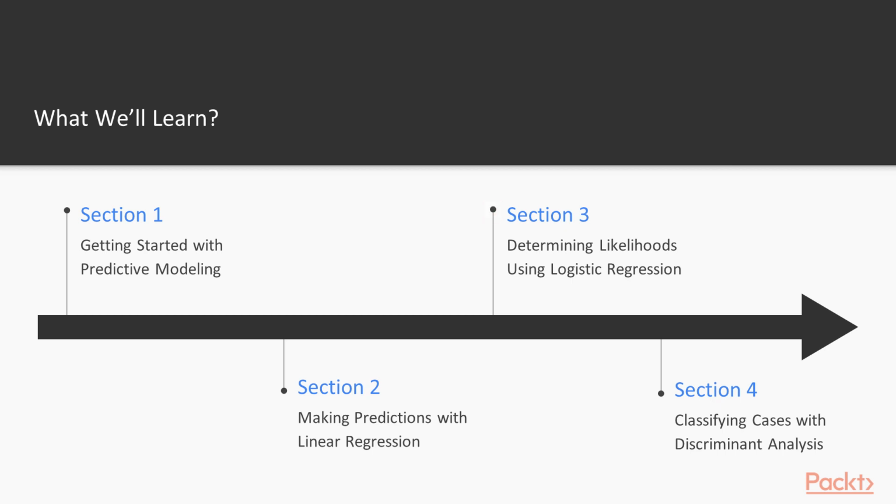The third section will focus on logistic regression. Many of the same concepts illustrated with linear regression will apply to logistic regression, so here the focus will be on aspects unique to predicting categorical outcomes. The fourth and final section discusses discriminant analysis. This technique views data from a very different perspective than either linear or logistic regression, so readers will learn how to take advantage of this opportunity.